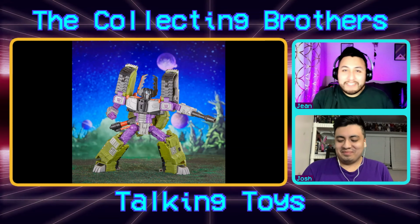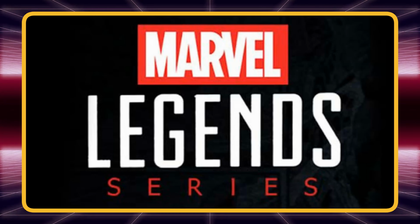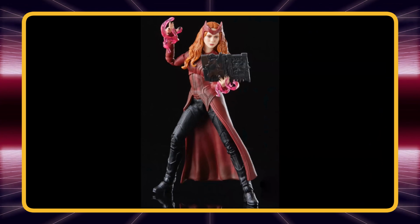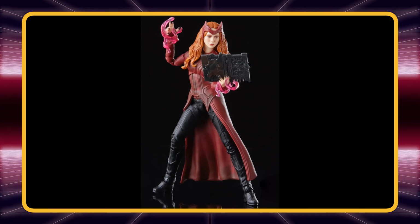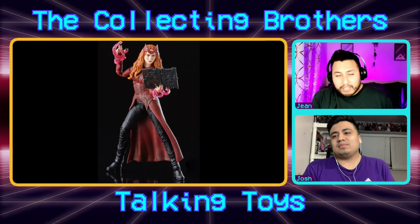All right, let's go ahead and jump over to Marvel Legends. Just a quick little thing here. They are releasing, I believe, a Target exclusive. It's red, so it's got to go to Target. Target exclusive Doctor Strange Multiverse of Madness Scarlet Witch. When I saw this figure, I was like, don't I already have this one? They're the same picture.